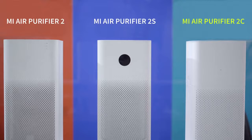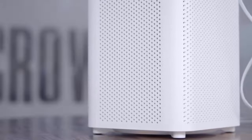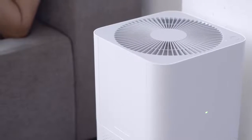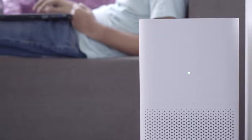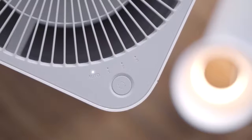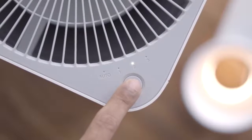Now the first thing you notice about 2C is the design. It's pretty much similar to the previous two generation and comes with a 360-degree filter which allows it to suck more air. Also, just like the previous version, it's only 33 watt, which means the power consumption is equivalent to a light bulb. So even if you use it all day for an entire month, the cost will be negligible. On the top, it has a power button which also acts as a mode switch. Now there are four different modes from automatic to low, medium, high, which is pretty self-explanatory.